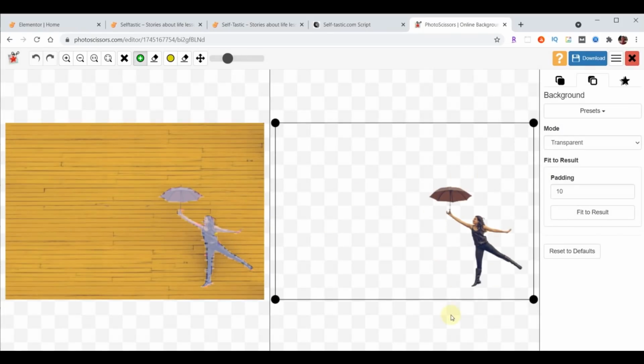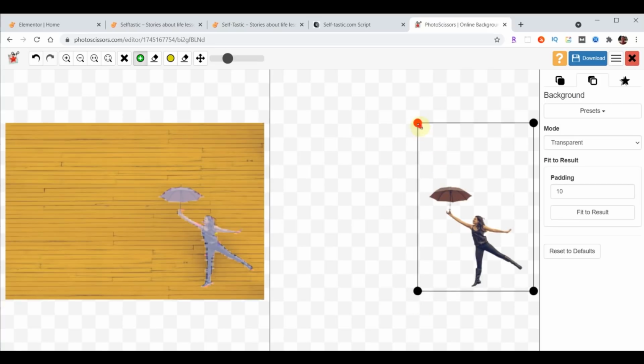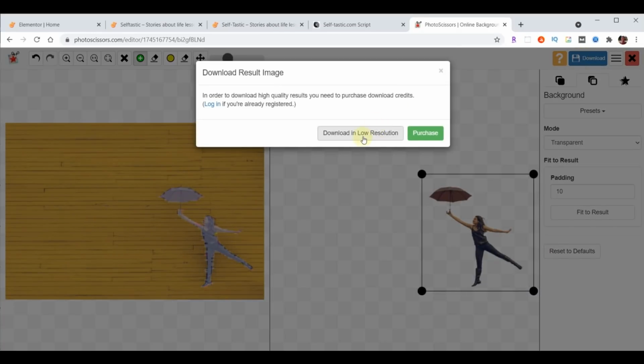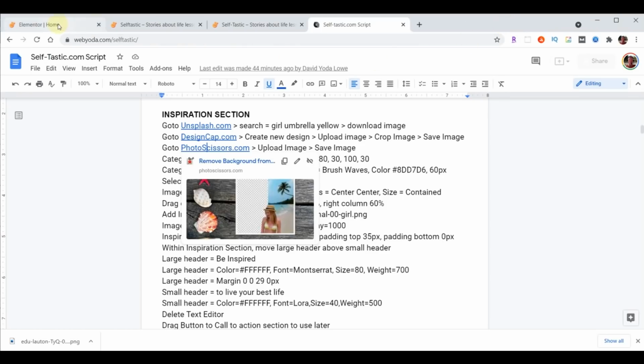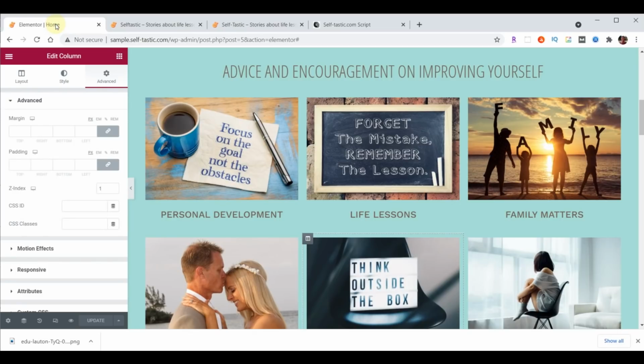Notice that it cropped the girl out, no problem. You can take this and go like that. Now obviously I made a mirror image of this, but it gives you generally the idea of what you're trying to do. And then you can choose download, download low resolution. The low resolution is fine for what you want to do. And you can go back to your Elementor.